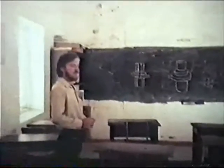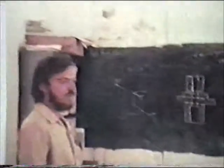Okay, here they are at the school. There's Russell, and there's David, and there's Mildred. Waiting for school to start, I guess. There's Mildred. We're out for a walk. That's another picture of the school dormitories. This is Russell's classroom. You'll notice that the blackboard is nothing but black paint on the wall, and that's what they use for the blackboard.